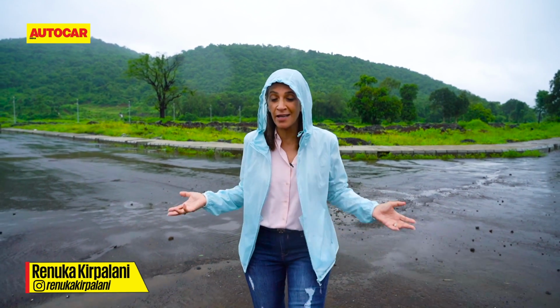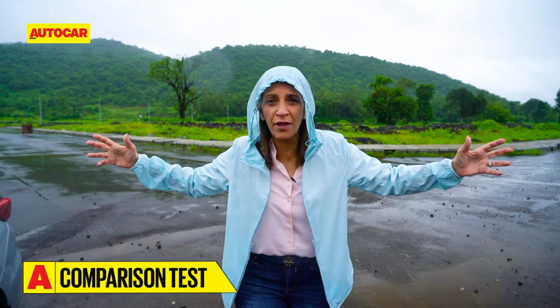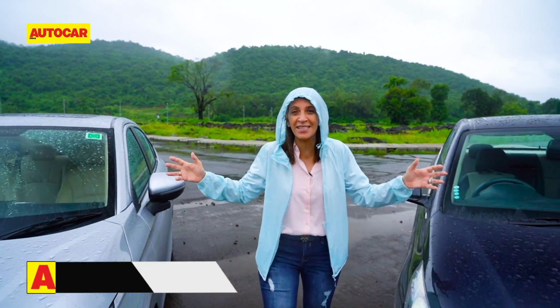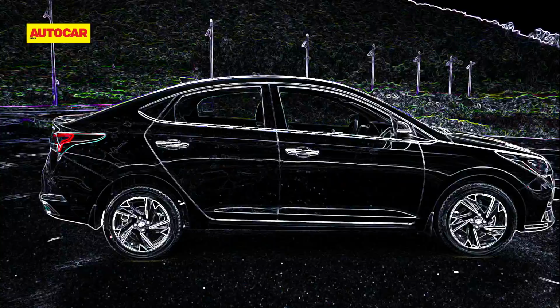Not the best day to be testing cars, and this is a big one. Now, you've normally seen us compare 2 or 3 cars at a time. It's very rare that we have 6 of them all at one go. Yes, this is the big mid-size sedan comparo.